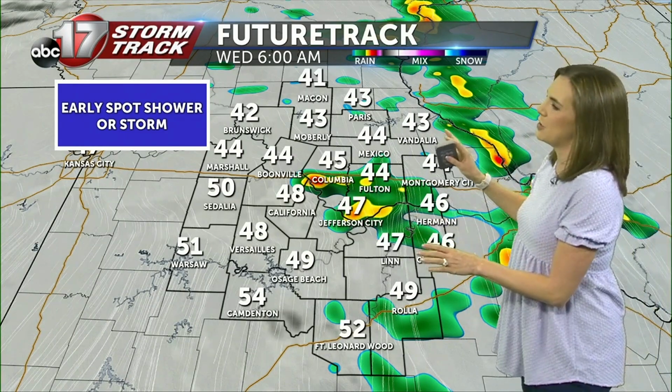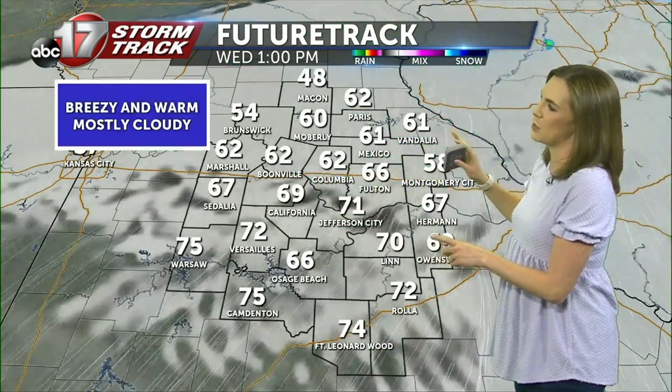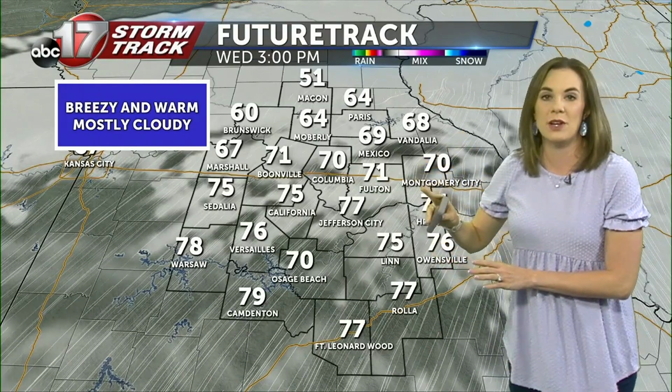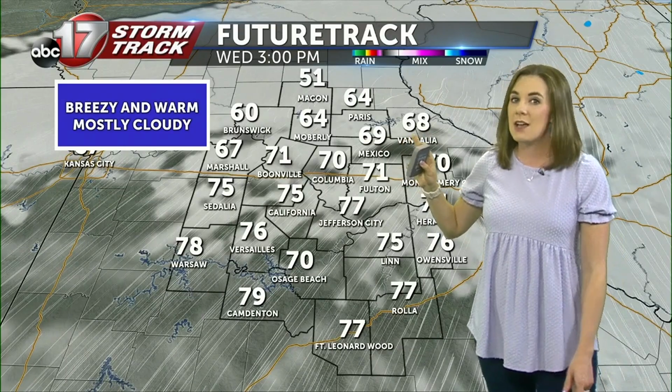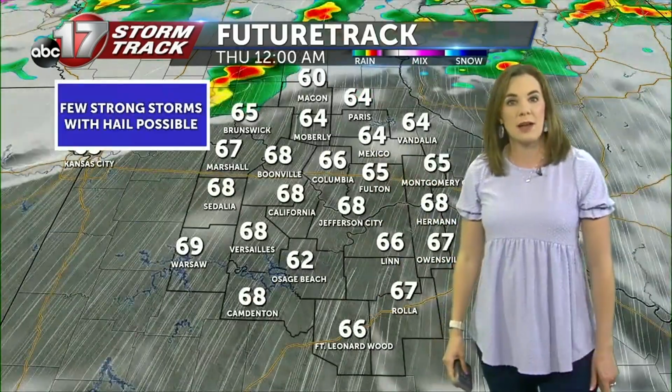Here's what our ABC 17 Storm Track future track looks like tomorrow morning at 6 o'clock. If you've had the umbrella in the car, keep it there for tomorrow. We'll have a chance for some of those hit and miss showers or storms early in the day, but by late afternoon, we are going to be maximizing those temperatures in the 70s, so it's going to be much warmer. Definitely very windy with wind gusts up to around 30 miles per hour.